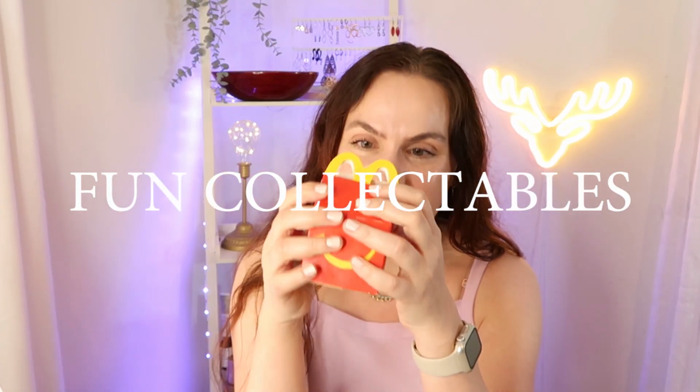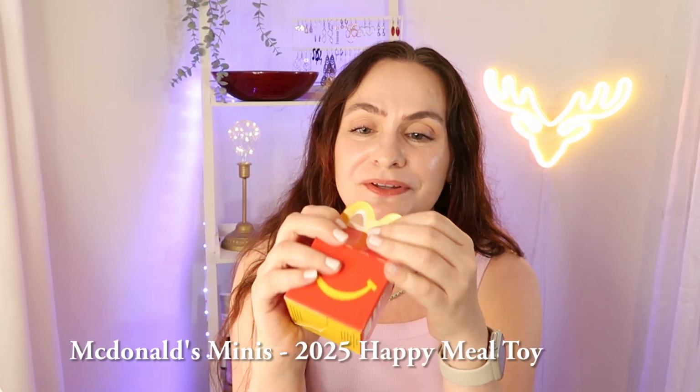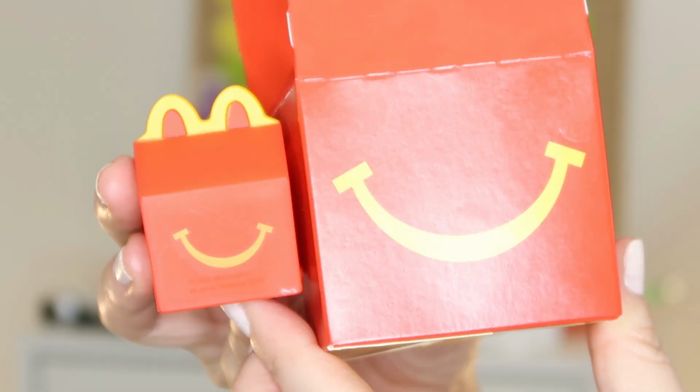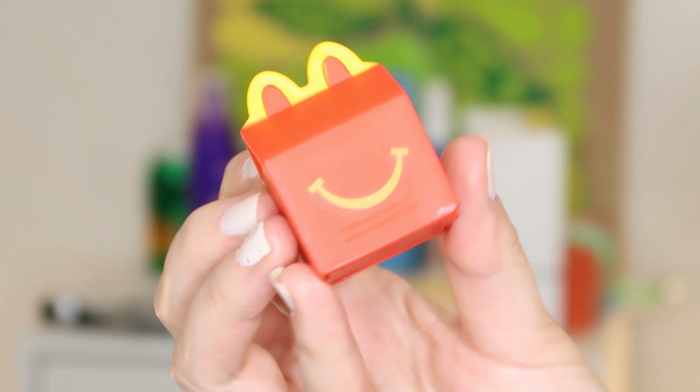The next thing that is one of my summer faves is this little guy. It's from McDonald's. It's kind of obvious. It looks like a tiny little Happy Meal, and it's been the new Happy Meal toy. And I tend not to bother with Happy Meal toys or any of those types of McDonald's or fast food things. I find them really kind of chaotic and people can get really obsessed with it. But when this came out just recently, I really wanted to see what they had. So I got a couple of these. I'm going to open this one right now. They put it in a little tissue.